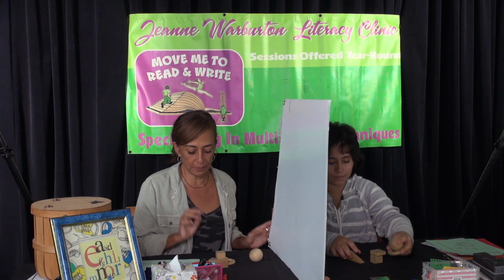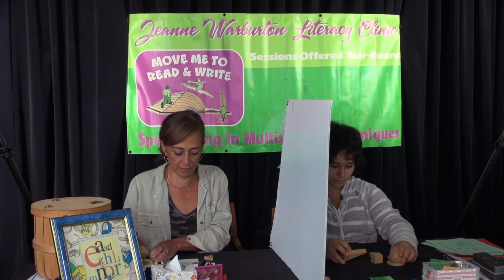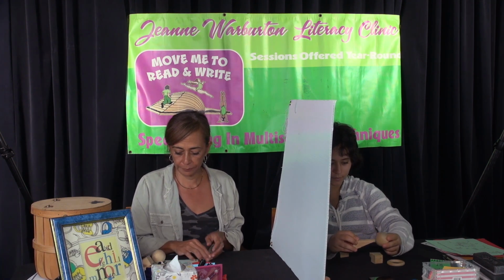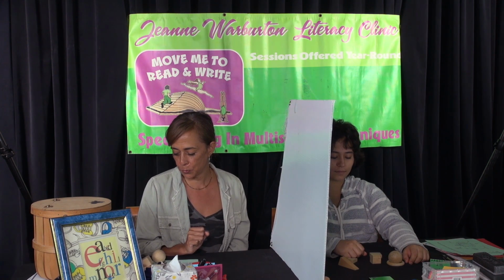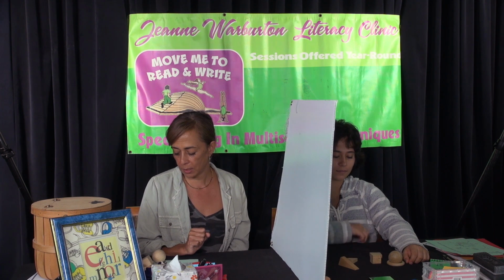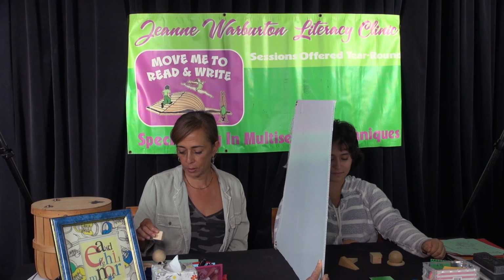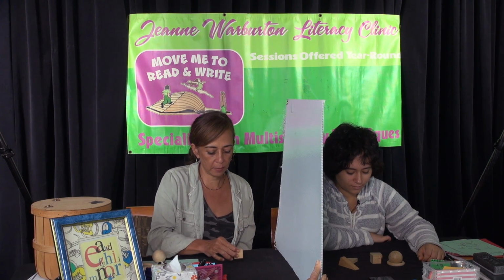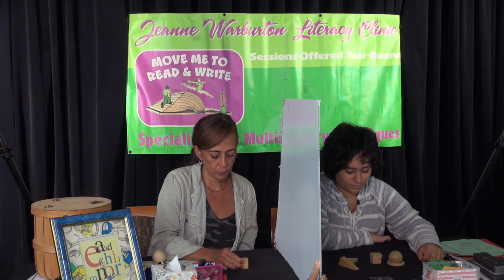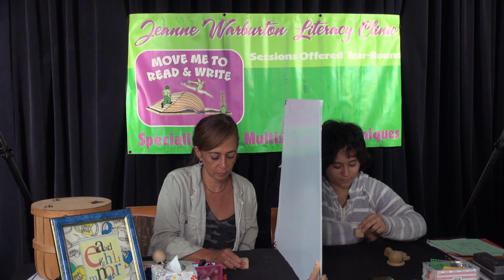I will just put all my stuff off to the side first. Okay, Nahiku, I would like for you to go ahead and place the cube on the table in front of you.